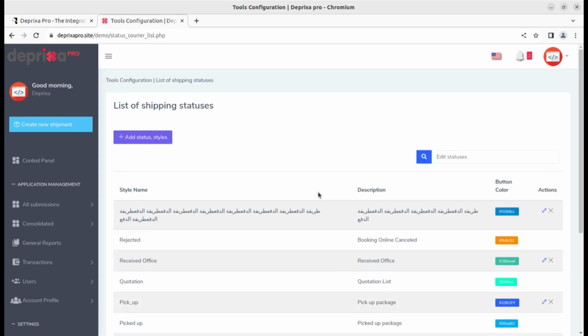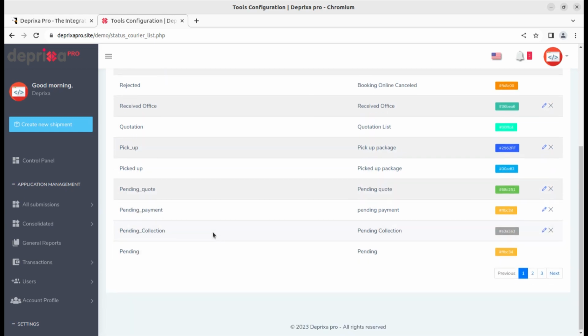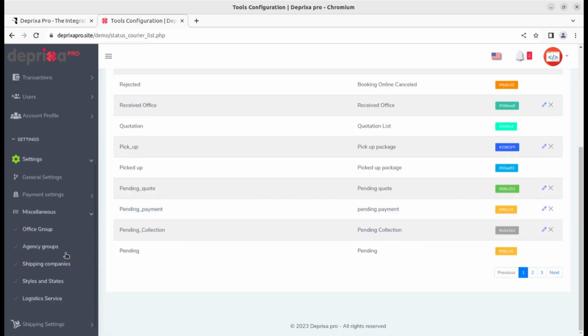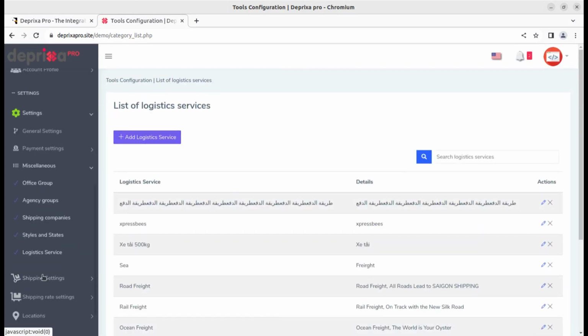Okay, so you can configure new statuses of the shipment, like rejected is a status, quotation, pickup. All these will be used in the system, and you can create the statuses as your transport system is working. Logistic services, just in case you are taking services from logistics, you can add the logistic details as well. So this is the complete courier and logistic management solution. So you have to configure all these things for the very first time.